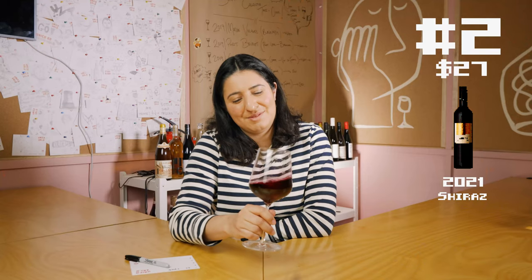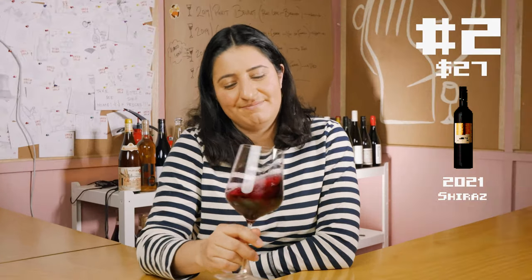Wine number two. Are all these wines not from Australia? Is this some sort of game today? I feel like this is a trick. Another red. This one looks a little bit lighter. The other one's got quite a deep red colour. This one's looking a little bit fruitier.